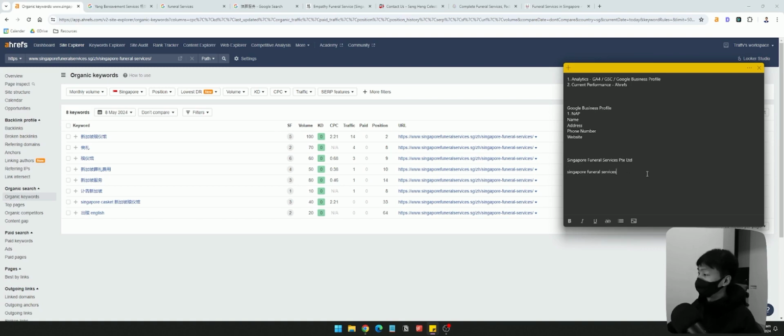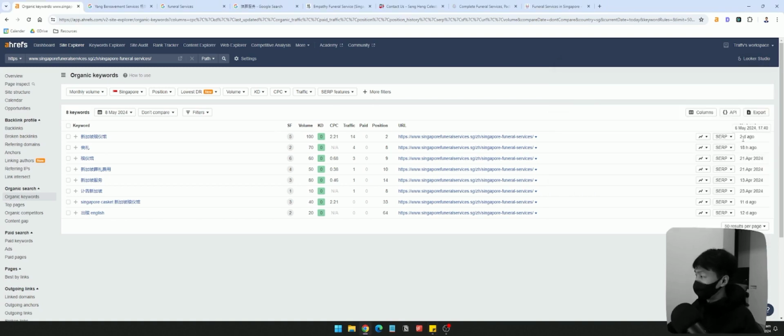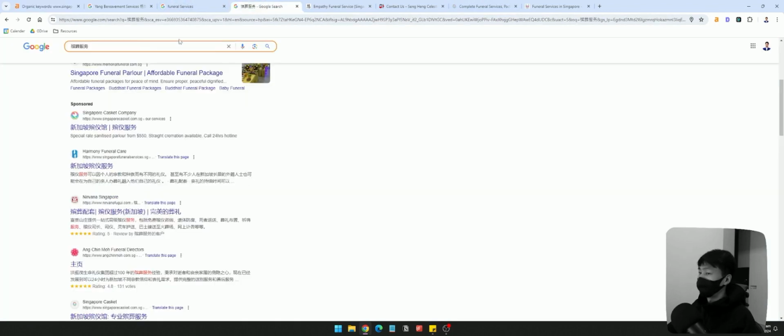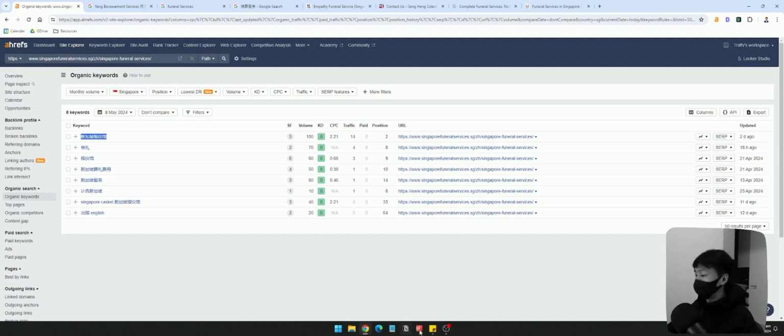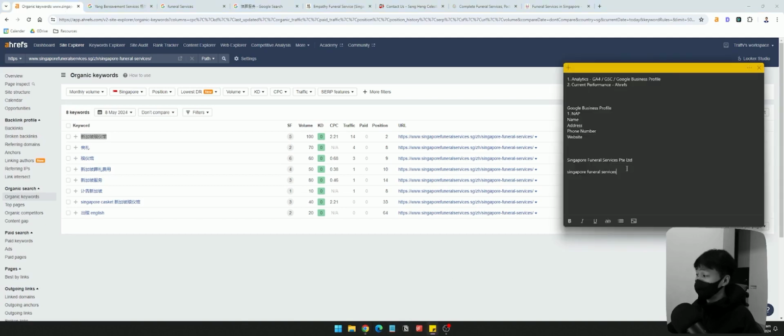So for example, before I open this up, this shows you the first page. If you don't have a keyword tool, you can just type the keyword into Google and see the results. But I'm going to walk through some of the things you see and the indications first.